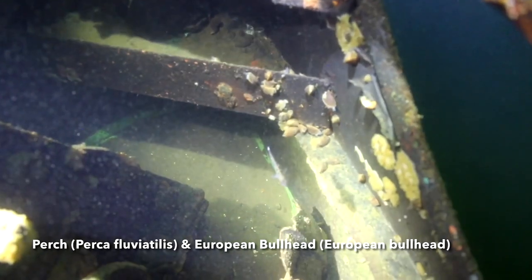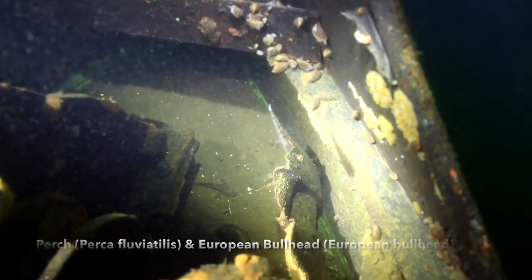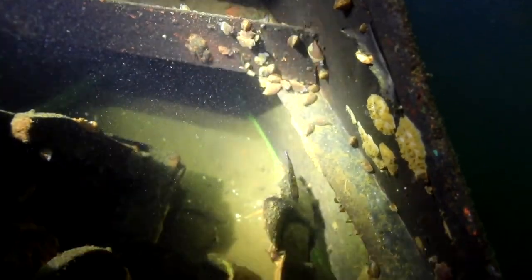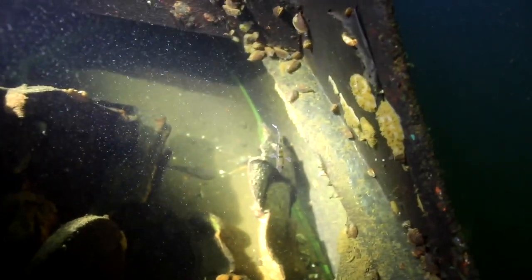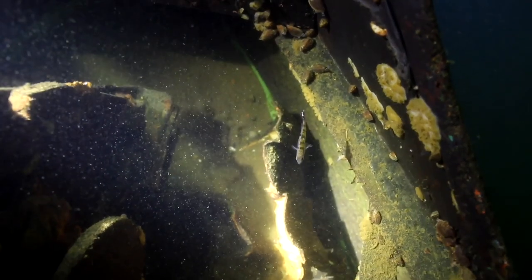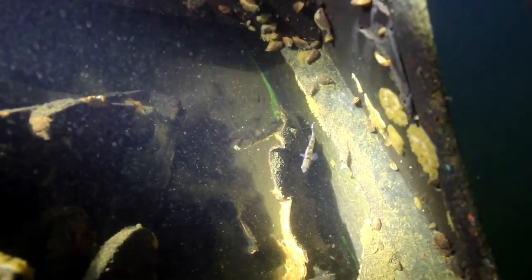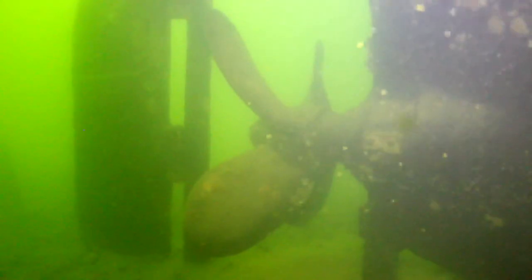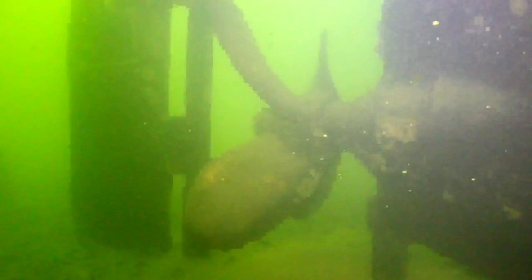You may notice that there are two fish here. We have a small young juvenile perch there, and then right in the bottom, hidden away, is a bullhead. These are small funny little fish that remain on the bottom, and they're usually found in lakes, streams, and fast moving water.